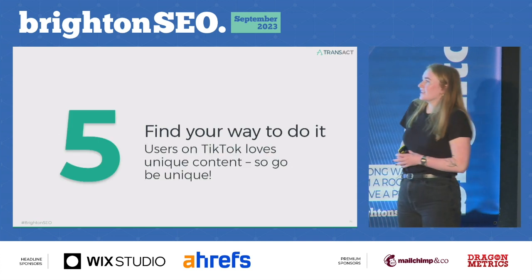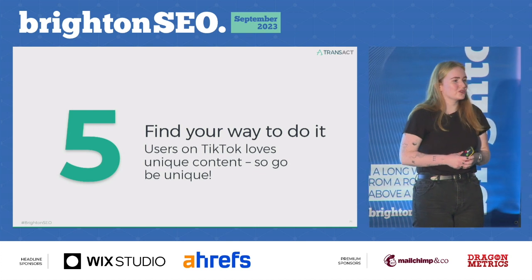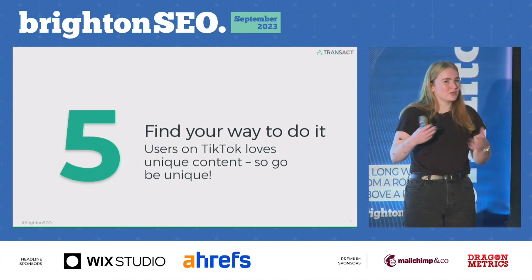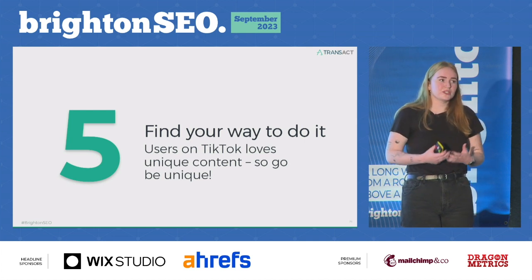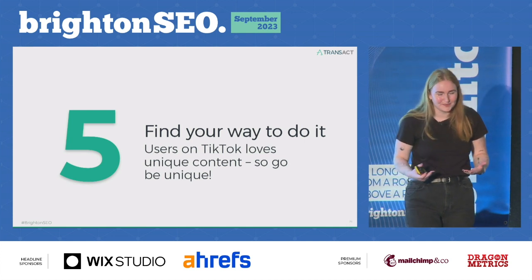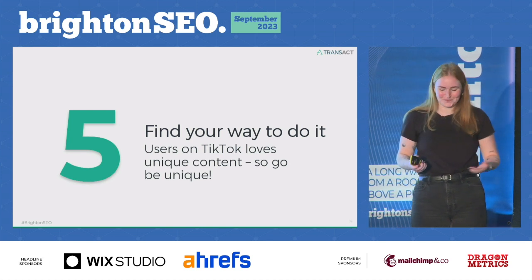The fifth thing is you need to find your own way to do it. TikTok users love the uniqueness of the platform, and doing TikTok is not one-size-fits-all. You have to find your own way to do it, and you have to keep on posting because frequency is key. You need to keep pushing that algorithm so it doesn't forget about you.